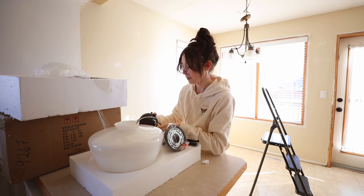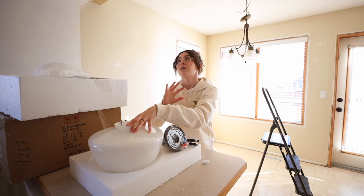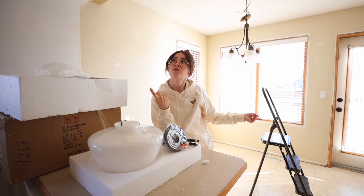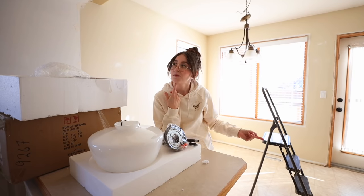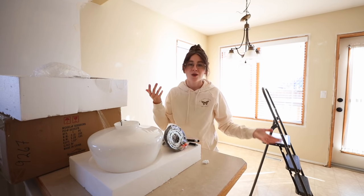My only concern is that these are both single bulb lights, and the lights that were here previously, this one's three, that one's four, I think. It might be a little too dim, but like I said, we do have pot lights in here. So I think we'll be fine.